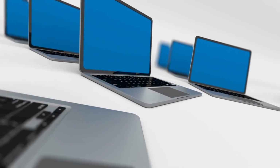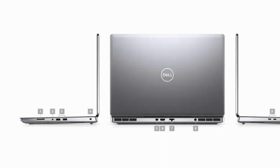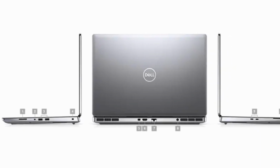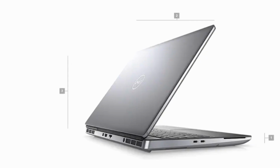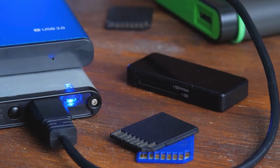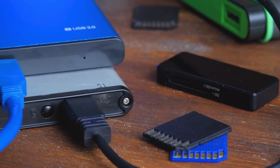There is nothing particularly notable about the laptop's aesthetic, despite its gray and black color scheme. An SD card reader, a 3.5mm headphone jack, and 2 USB-A ports are on the right side of the laptop. The other side has 2 Thunderbolt ports and a smart card slot. On the back are the mini display, HDMI, Ethernet, and AC power ports. There is an optional SSD expansion slot under the Precision 7560.